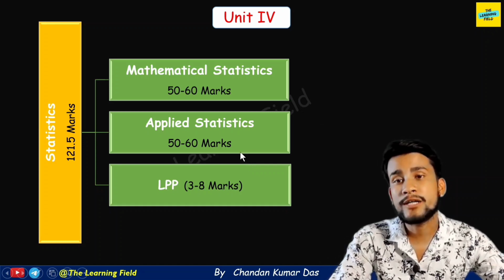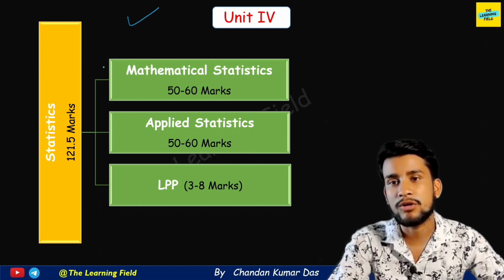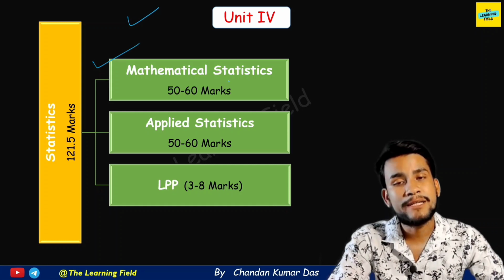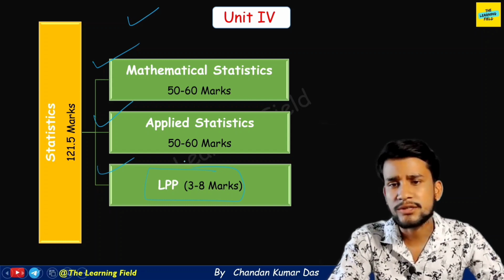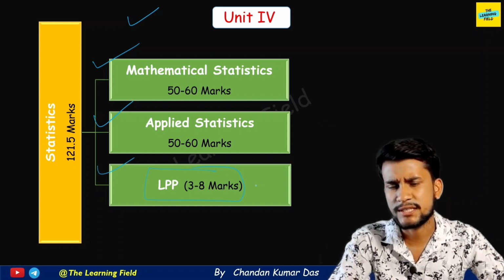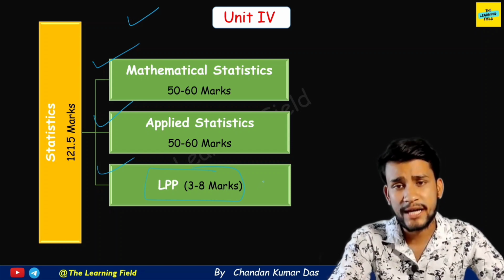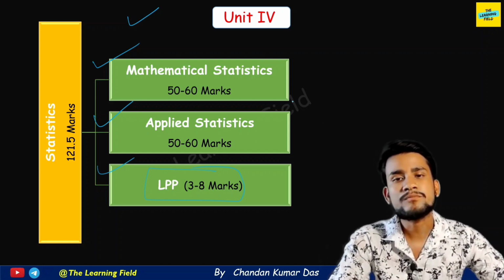Now, if we come to the statistics background, then from the statistics background here mainly 3 topics are there: one is mathematical statistics, one is applied statistics, and this is LPP. This LPP section can be done by mathematics students also very easily, because 1 or 2 questions come from LPP and very easy types of questions come in the exam, which students from a mathematics background can easily solve.